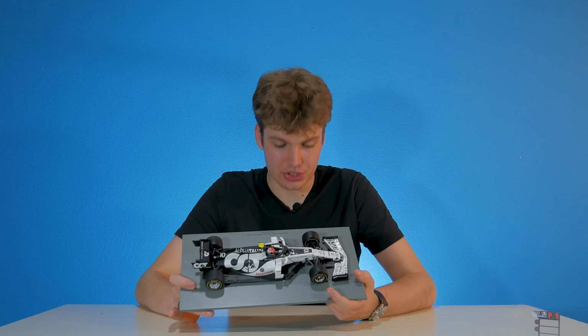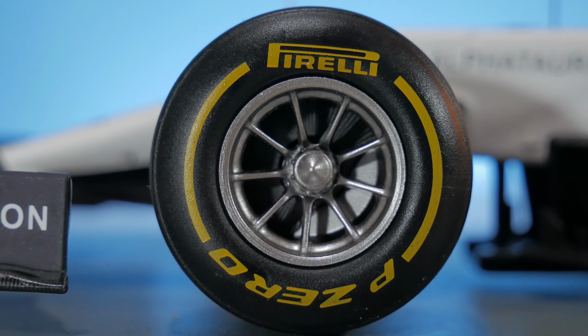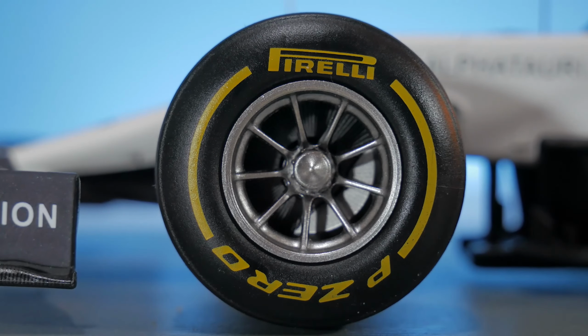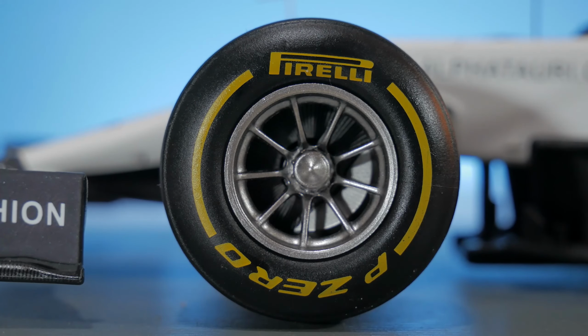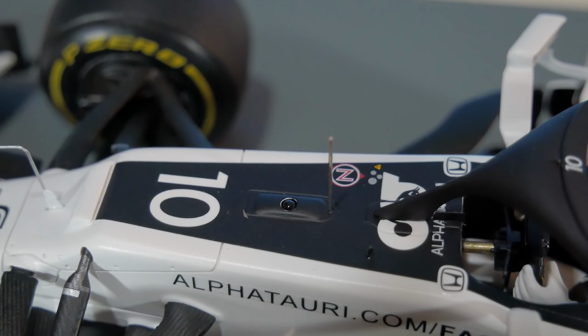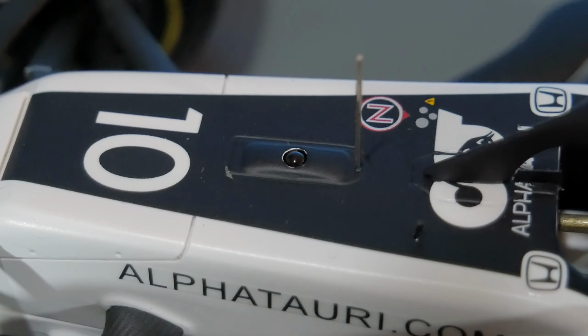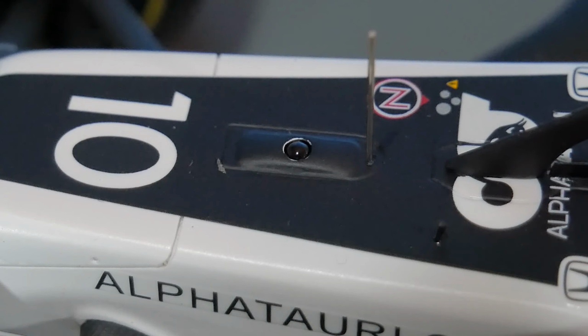Right, let's focus our attention on the wheels, shall we? Beautiful rubberized tires, looking really nice. Basically has alloy wheels in there. I think I like the silver option or the alloy option a bit better than the white rims of the 2021 car. The 360 camera has a really nice glossy paint, so it generally looks like a real life lens. Obviously race number 10. Two very nice antennas in the middle and at the side.